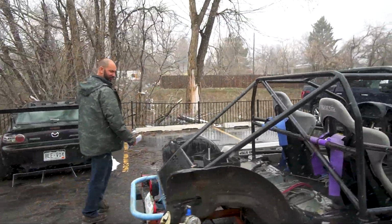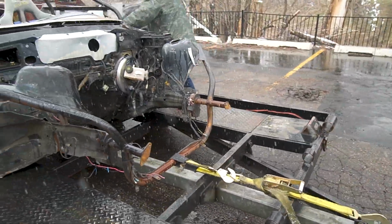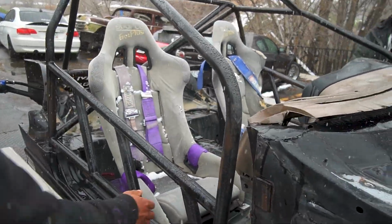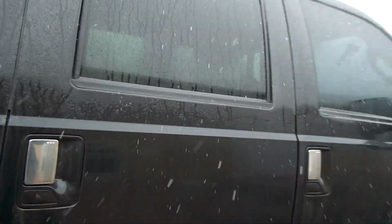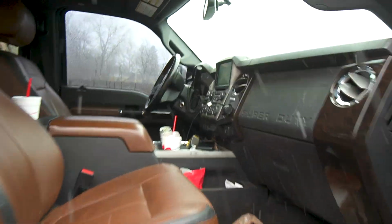I think it's secure. Yeah, that looks totally fine. Good strappage, sir. Do you want to grab that other cushion? You should just pull up. Good idea. Other side. Well, let's get her back to the shop.